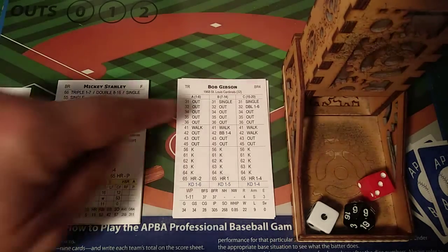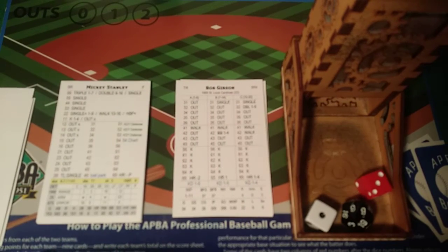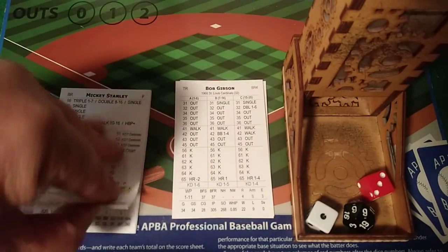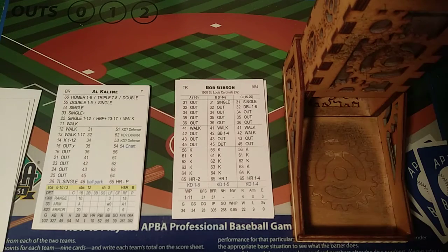So 31 is a blank off Gibson's card. That's a single. It's a 9, so it's a single to right. Wirt scores. Tigers trail only by 1. Stanley on first with 2 outs. Al Kaline.